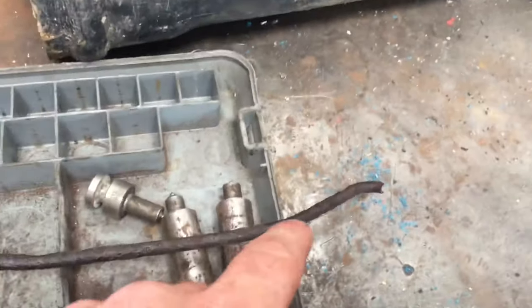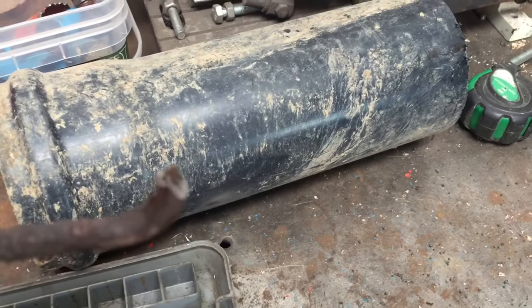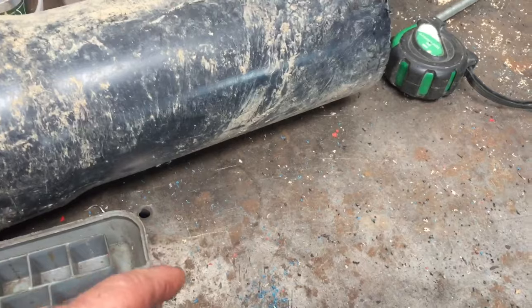Really, really is difficult. Eventually, guys, I did get that pipe off, and what I had to do was actually snap it off and then bang a socket over the end of the bolt and unwind it.